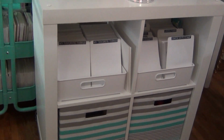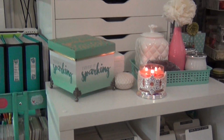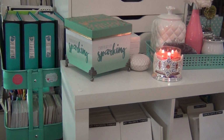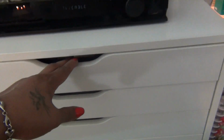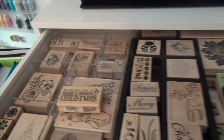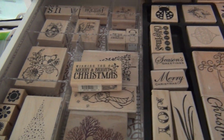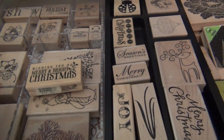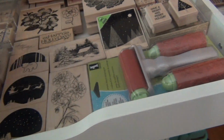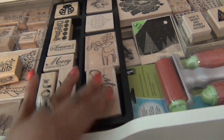Behind the Calyx, I have two Alex units from IKEA, which I'm going to share what's in them. The first drawer has wood mount stamps, the ones that I kept, which are my favorite. I have a bunch that I'm trying to give away, get rid of, I'm not sure. So these are the ones I kept because they're my favorite.